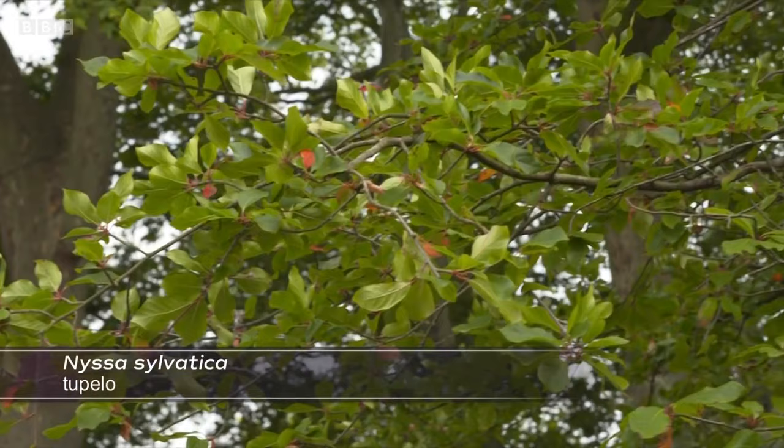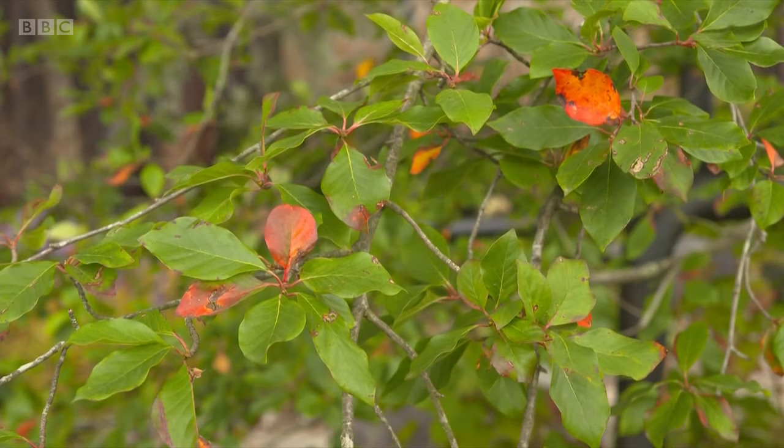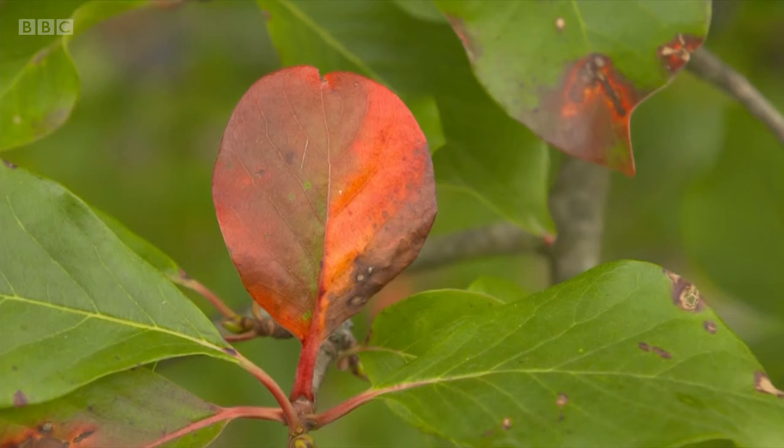On a totally different scale to the Acers is this. It's Nyssa sylvatica. It's one of my favourite autumn trees. Now it goes to 10 or 12 metres, but it gives you the most amazing display. You can see that the leaves are just starting to senesce or move into their autumn mode. And over the next month or so, they will take on amazing bright red, yellow and orange tones and provide a riot of colour to the end of autumn.